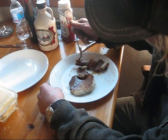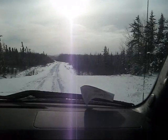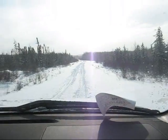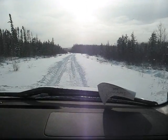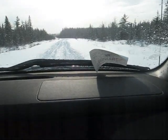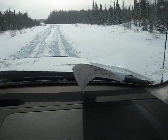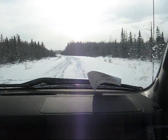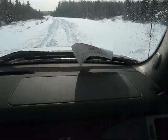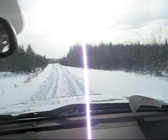Breakfast at Ottoman River, blueberry pancakes. Say hi, Dave. Homemade blueberry. There we go. Here we are on the 801 road. Made it to Ottoman. Back out to Geraldton. Road's a mess. Grader's sitting there. Oh well, only 40 clicks to go, so.